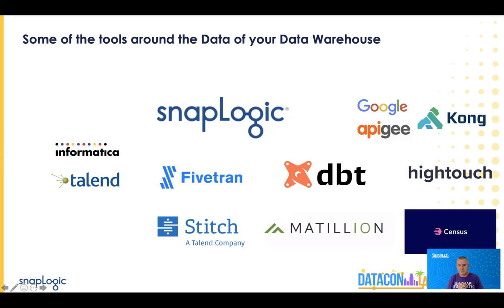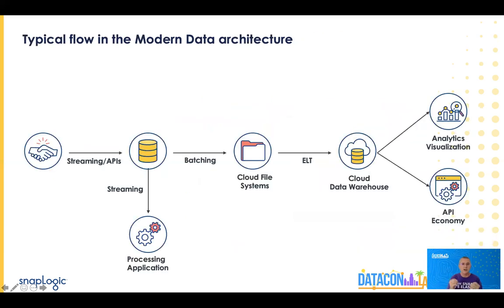I would contend that SnapLogic actually delivers across all of those different segments: getting the data in using the ETL format, transforming using ELT within the database, the data services, the reverse ETL, the API management, the catalog, all of that delivered in a single platform across the whole of the enterprise data landscape.